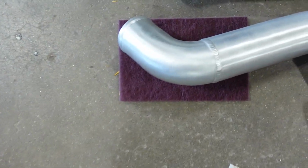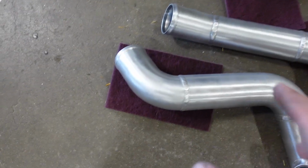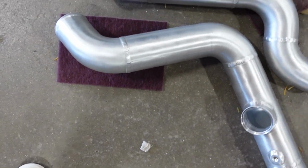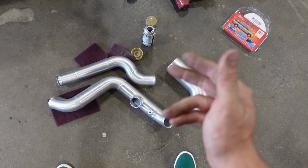Besides that, we Scotch-Brited all the piping. So the piping actually looks very uniform now. We're not doing the whole polished look. I really like doing the brushed aluminum look. I think it looks pretty classy. Has a real nice OEM high-end look to it, at least I think so. So I'm really, really happy with this. So we just gotta wait for the couplers to show up and then these things are finally going in.